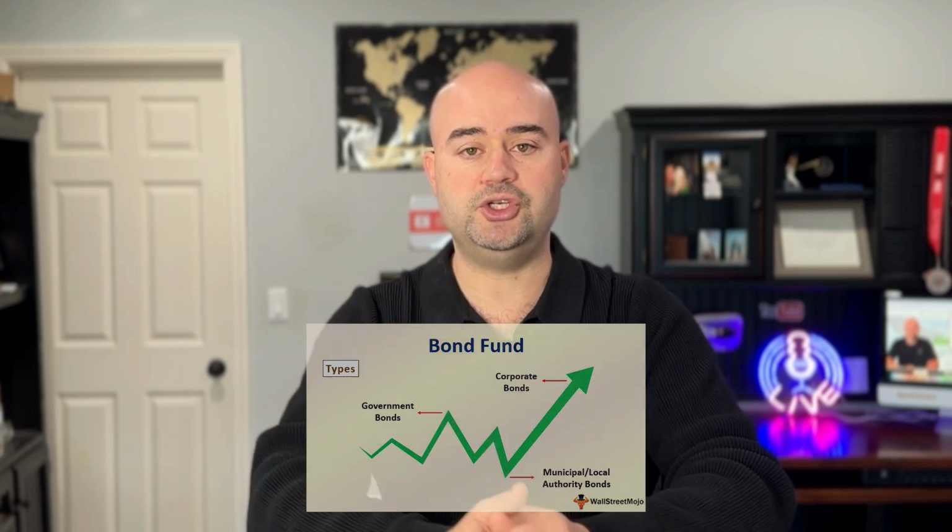So with bond funds, when interest rates go up, it has an inverse relationship. So when interest rates go up, the value of the bonds go down. But when they're shorter term bonds, they don't fluctuate nearly as much as longer term bonds.